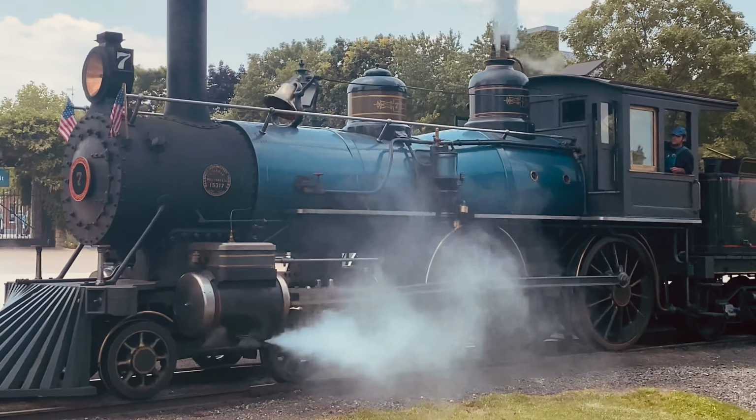Model T in the wild. Another Model T. There's just a flock of Model Ts here. They're going to migrate to the mechanic shop. Back to that same old place, my sweet home, Chicago.